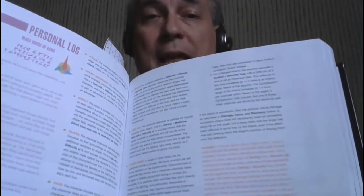This is the print-on-demand version. It is available through DriveThruRPG. I will provide a link, but you'll notice it is black text on a white background. So much easier to read. Everything else is still there. This is my first time I've ever actually done anything print on demand, and I am so far very satisfied.